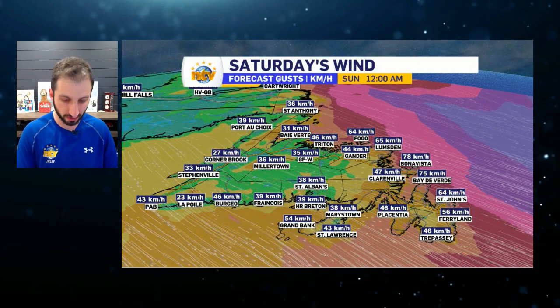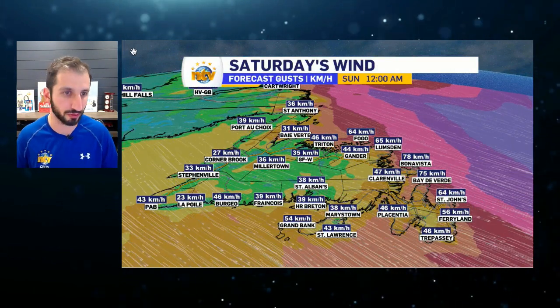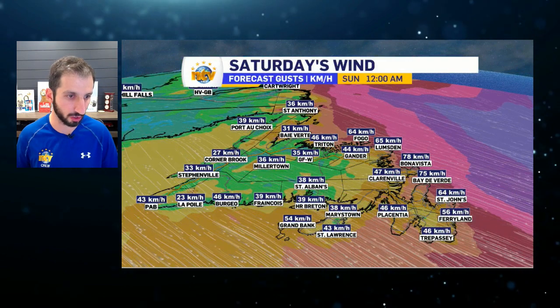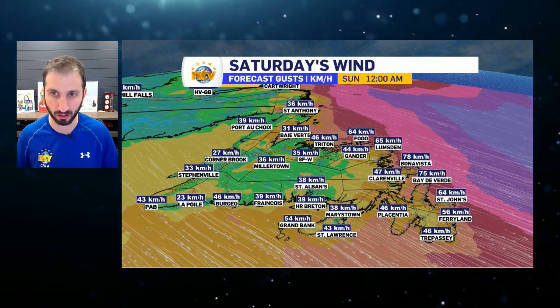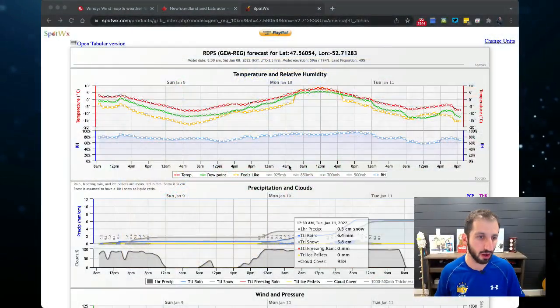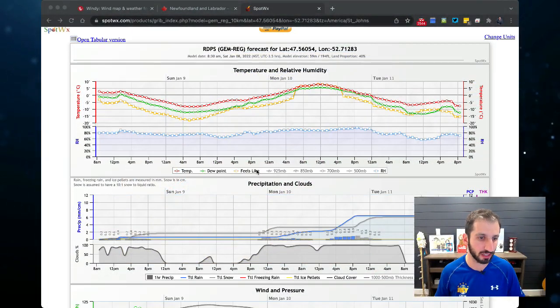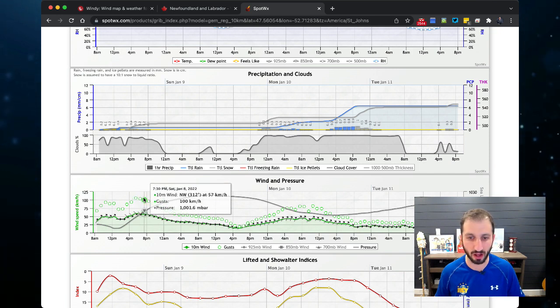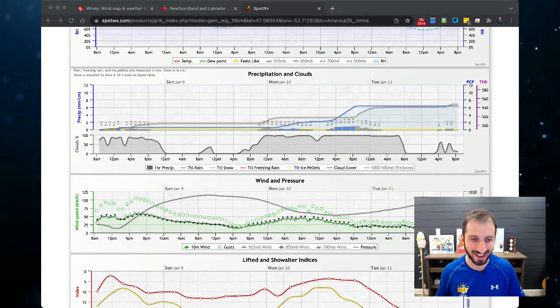Something else to consider is sometimes those computer models do underdo the forecast a little bit. At least that one tends to do that. And as I pull up a different computer model for you, this is going to essentially show us how high it thinks the winds are going to be in St. John's this evening, and it's showing wind speeds in the metro peaking about 105, 106 between about 5:30 and 6 or 7 o'clock this evening. So that is going to be kind of our window for those high wind speeds.